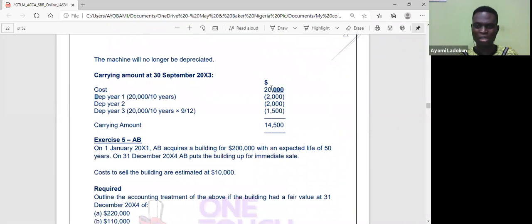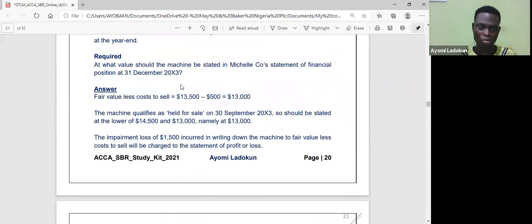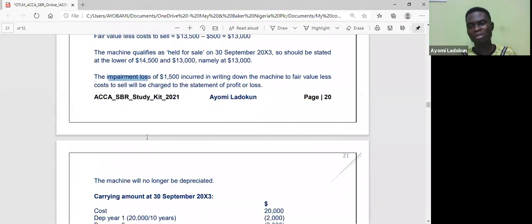It's as simple as that. So this is what I was saying earlier. It's because I'm teaching that I'm doing all this breakdown. In your exam, you just sum it up and move straight. Nobody marks all this breakdown I'm doing here. So you do that, you do that, so that I can have your 14,500. Then you come here, this is your fair value less cost to sell. So that 1,500, can you see it here? You take it as impairment loss, as simple as that.